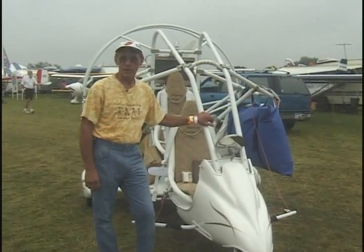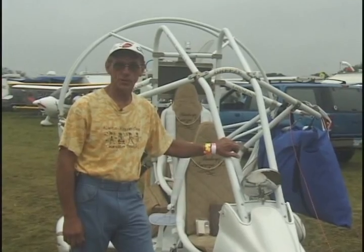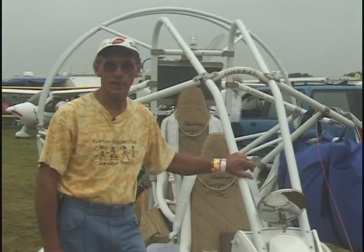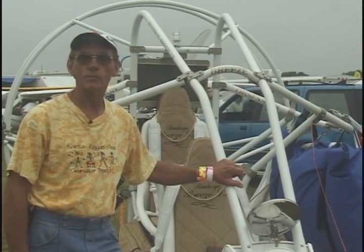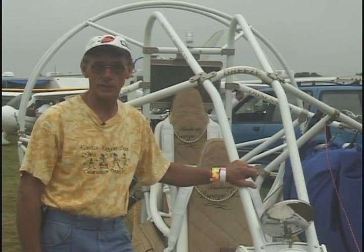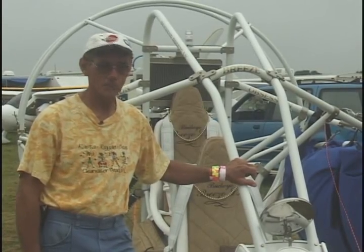I have been flying powered parachutes for almost 5 years now. I've gone through training and so forth to where I am now an advanced flight instructor, and I'm just having a ball with it, and I hope that anyone that is about to get into this thing has the same great experiences that I've had.